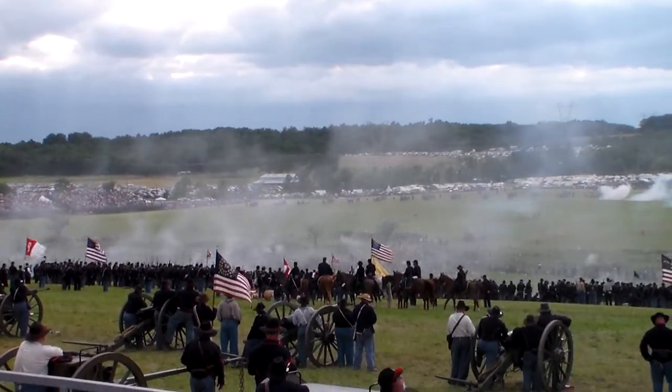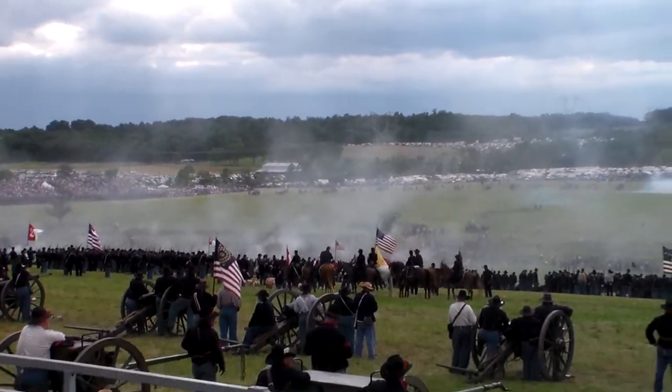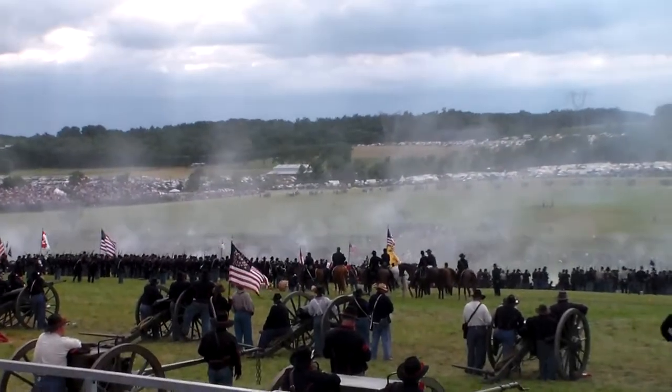General Longstreet, looking from the distant ridge through his binoculars, has determined that the attack has failed. He does not wish to send more good troops after a bad result.